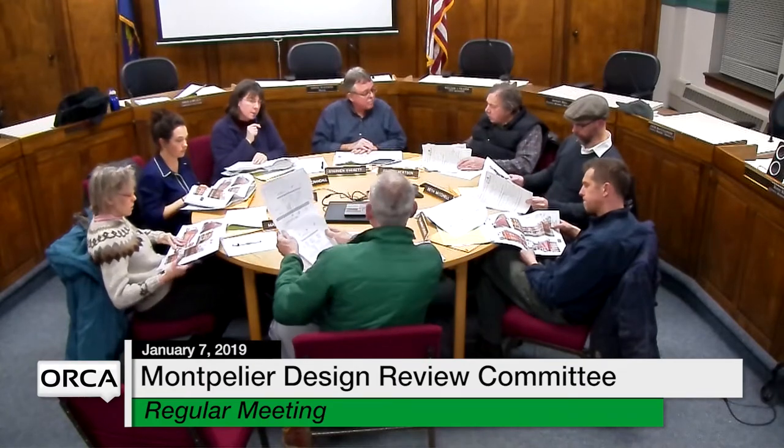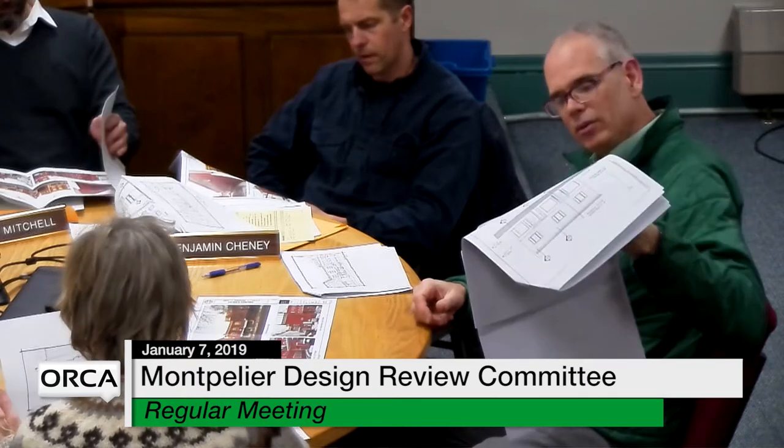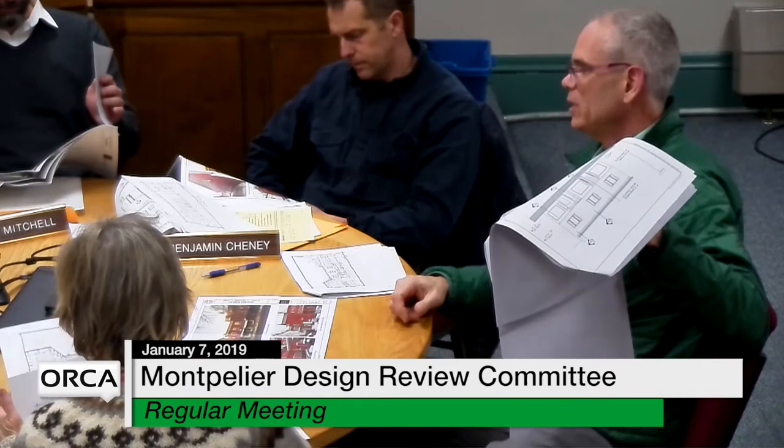The question about the divided lights there. I think our intention was to replicate the other windows on the building in terms of the division of the lights, and using the existing openings. And the existing openings would remain the same, yes.